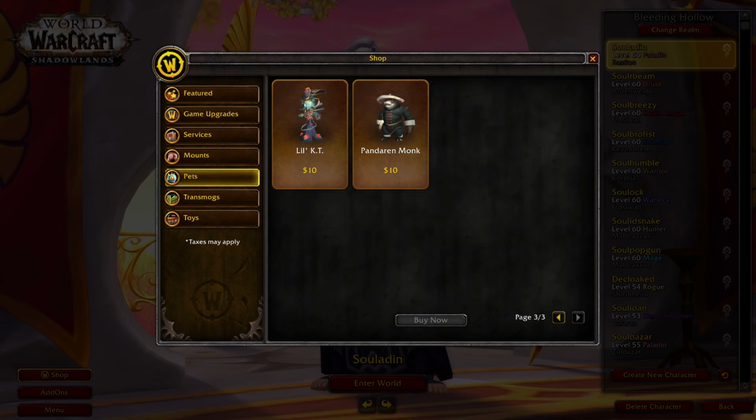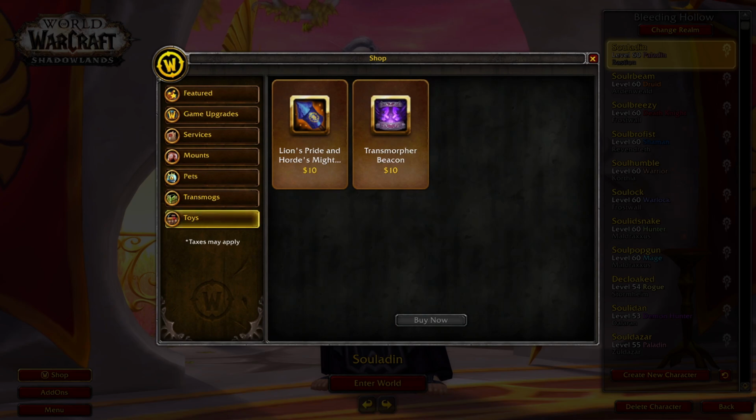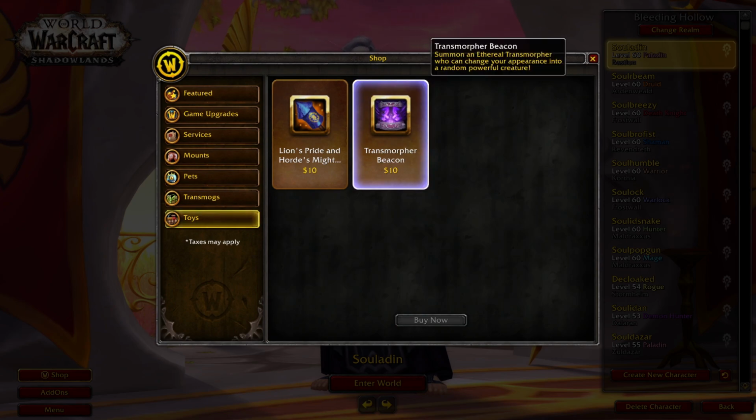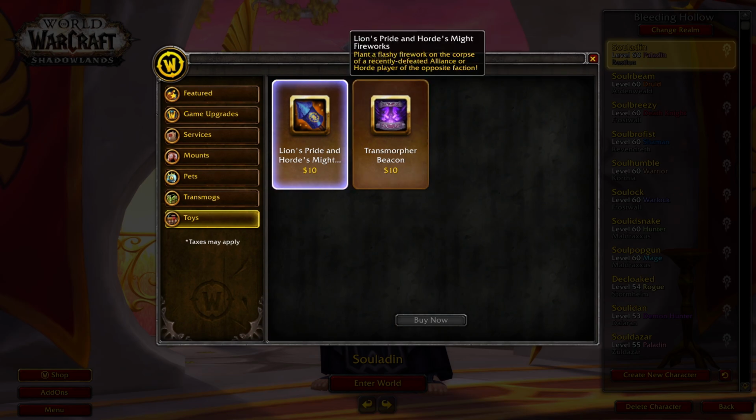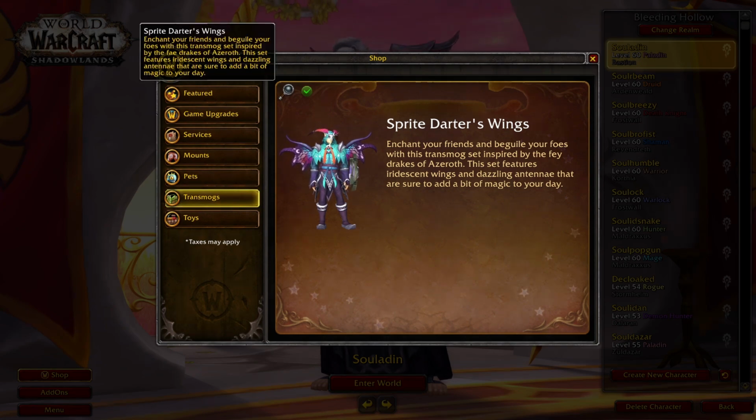The pets here cost $10. A small number of toys are available, one of which was meant to help fund esport award pools but was caught in a bit of a controversy, but at any rate, they're $10 each. Finally, there is one full transmog outfit, the Sprite Darter's Wings, that goes for $20.